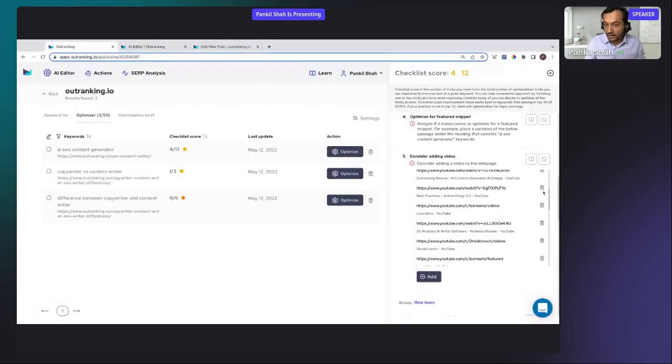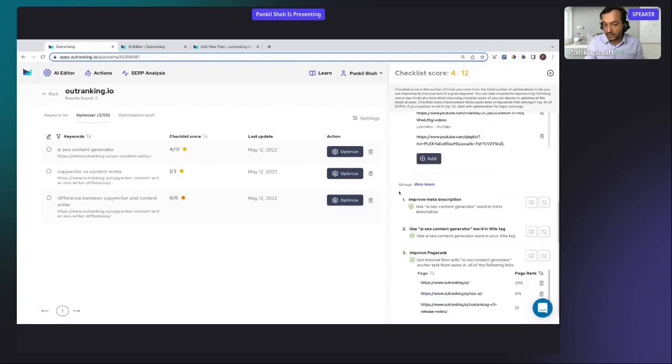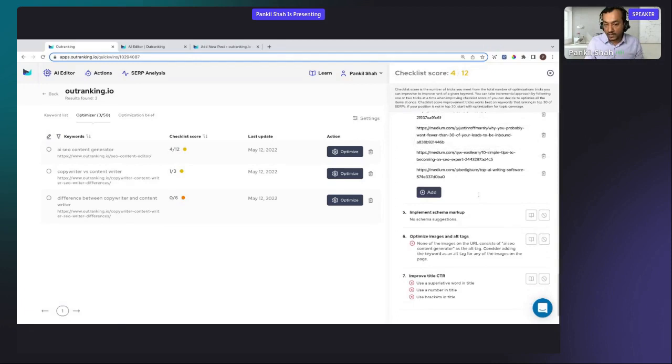But let's say you have drilled down to a few, right? Like, I don't want to consider adding video for this thing, but I want to improve my page rank. So I added this to my optimization brief. Now I don't want to do anything here. I want to improve my CTR, so I'm going to add this to my optimization brief as well, right? So now what you're really doing is you're curating this list of suggestions for a particular keyword.